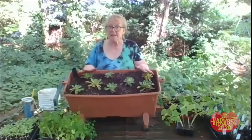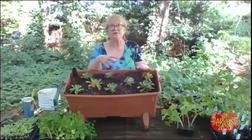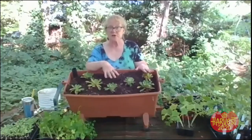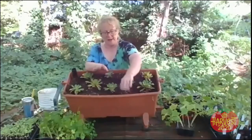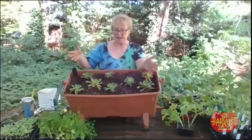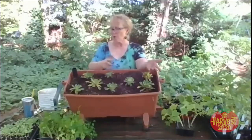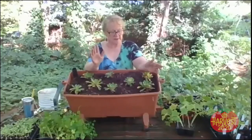So again, I'm going to have to be very careful with the watering. I'm going to have to be very careful to keep my soil nutrition up. And I'm also going to have to make sure that I'm taking care of these plants so that other things don't happen, like there's no airflow or they're too close together and water sits on them.